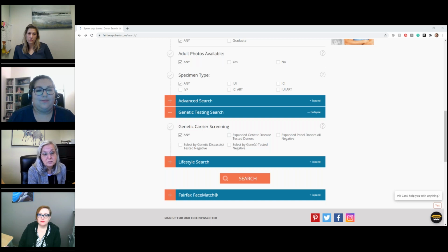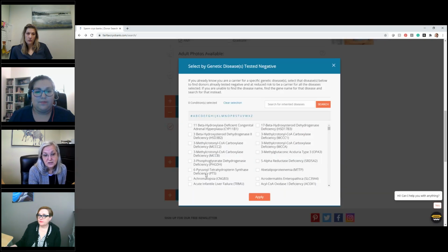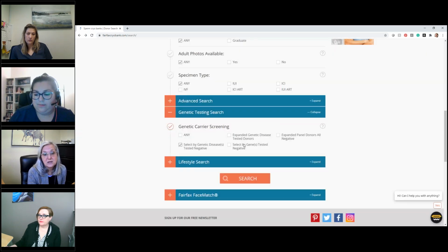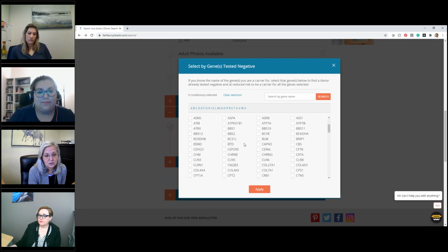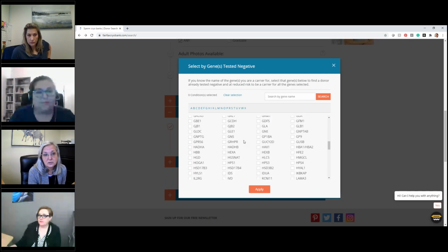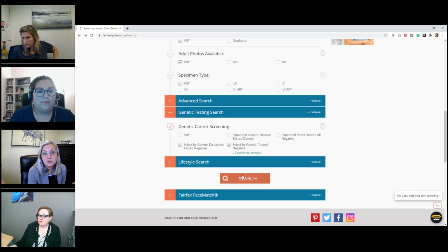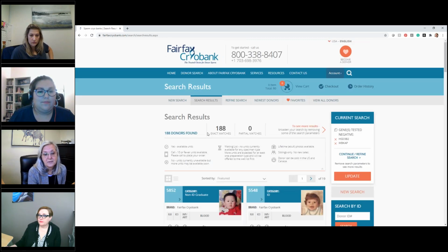That's very important because now we can look at the sperm donors who've already tested negative. And now we have a tool on the genetic testing search. If you know that you're a carrier for a specific condition, you can sort the donor list for donors that have already tested negative. You can do that by the name of the condition, if it's clear on your report, or by the gene name, and those are all alphabetized. By clicking those and applying that, you would be able to modify your search of donors with that in mind. So that's an example.